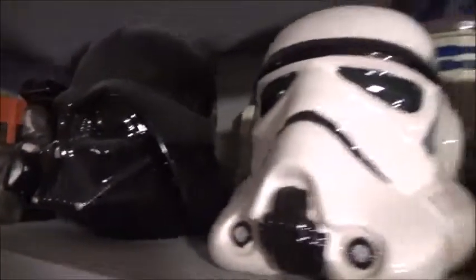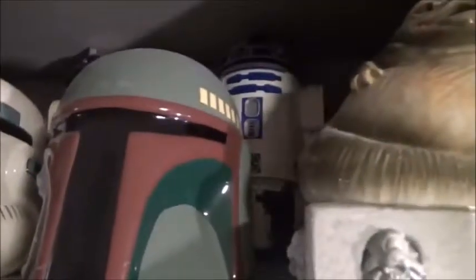These were newer. I forget who made them. They're just something from Walmart in the past, I don't know, 20 years or so. Some stuff back there. I think some R2-D2s. I got this cool Jabba the Hutt bank. It's a Sigma. Bought it off eBay.